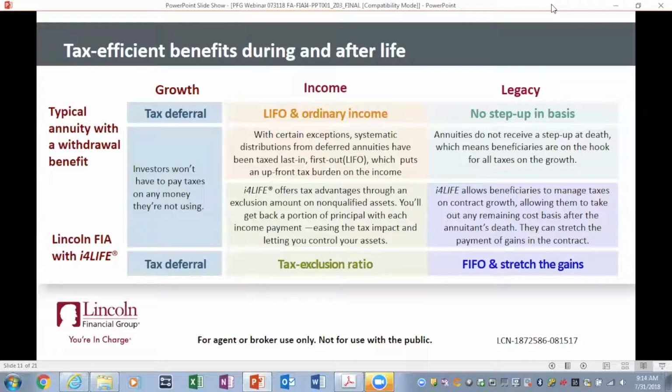But think about those affluent clients and how, when a person dies, sometimes we have unexpected bills come up. Well, if I can take money out and not have to worry about taxes on it, now I have a pretty nice source of funds to pay those unexpected expenses. It helps create a legacy. It helps the beneficiaries maintain more control, and it helps them stretch out the benefit of the contract, distribute the gains over the remaining life expectancy, and minimize the tax impact again.